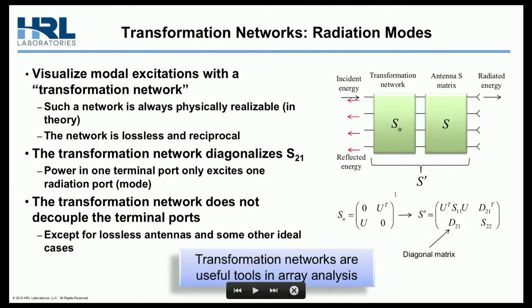Although in practice, we typically wouldn't design these, although people have. They tend to be very complicated. This is really useful for digital beamforming, and I'll get to that in a bit. So when I place this in front of my antenna array, the net scattering matrix for the antenna gets transformed by this network. S21 and S12 get diagonalized. And that's the idea with the radiation modes. When you now excite incident energy on one of these ports, I produce one of those modes, and they are all non-interacting.